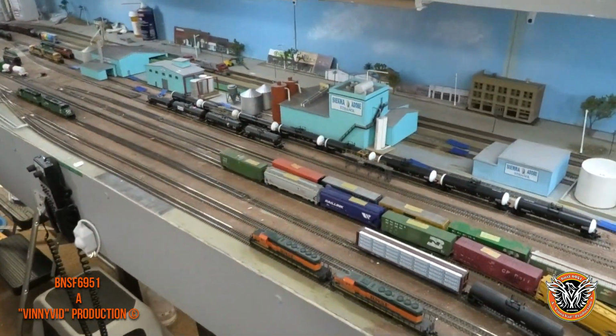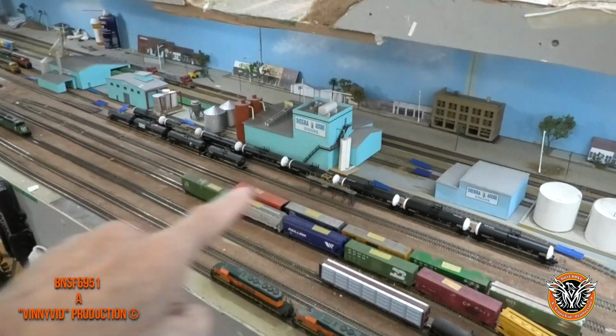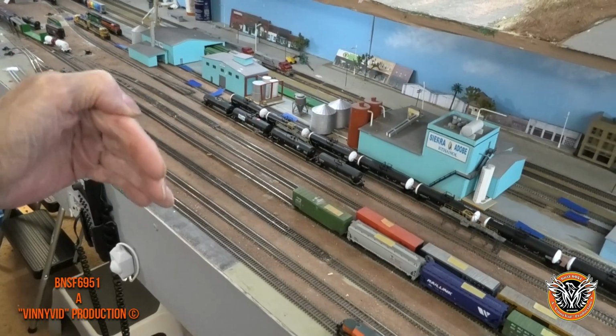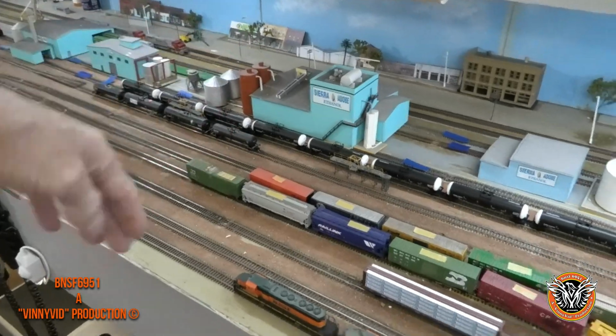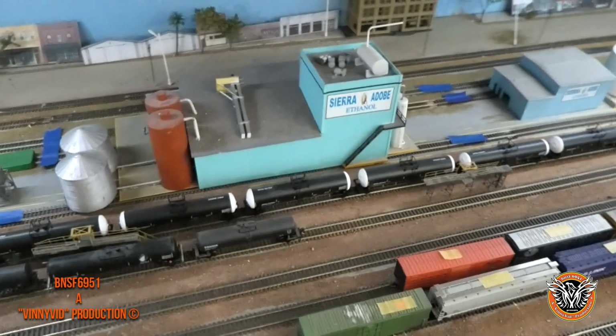All right, guys, this is the area I'm talking about. As you can see, my ethanol plant is back there. It used to be out here on the front side, but I want to keep the yard in the front so there's no tall buildings for me to reach over to get to anything that's in the yard. I'm going to leave the tankers the way they are.